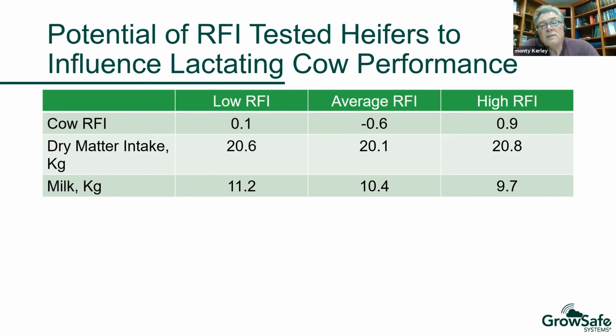When we categorized them based on their heifer residual feed intake class and then measured cow RFI, you can see there really is no difference in the cow RFI: 0.1, minus 0.6, and 0.9. Dry matter intake wasn't different among these cows. They were eating about 3.5, 3.6% of body weight. They were lactating though and had calves by their side, and we looked at milk production on these cows in a weigh-suckle-weigh procedure.